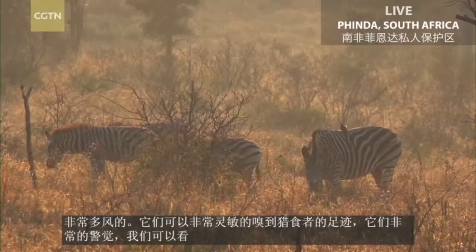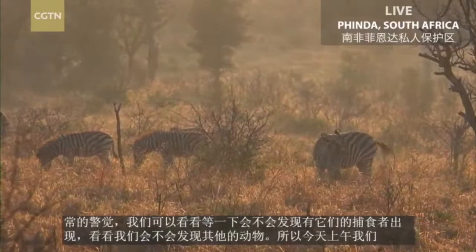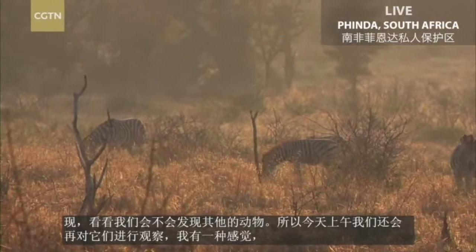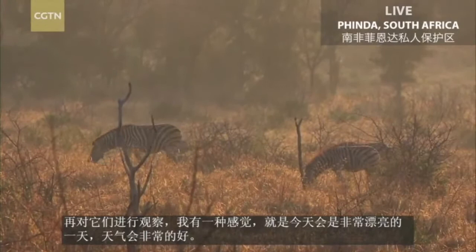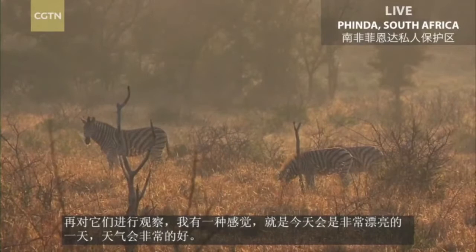It's been a while since we found that mom with her two little youngsters. So we'll definitely keep a lookout for them this morning. You can hear all the birds in the background starting to come alive this morning. And I have a feeling it's going to be a beautiful day, nice warm day. You can hear that very scratchy call of the oxpecker as well now in front of us.